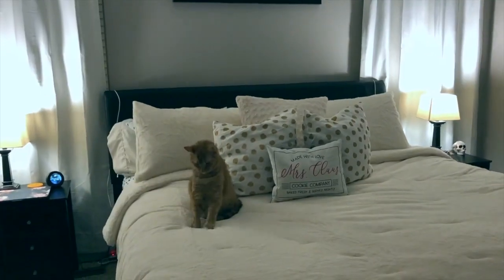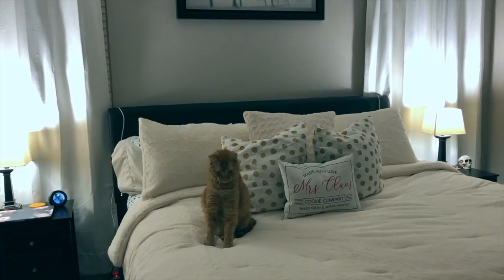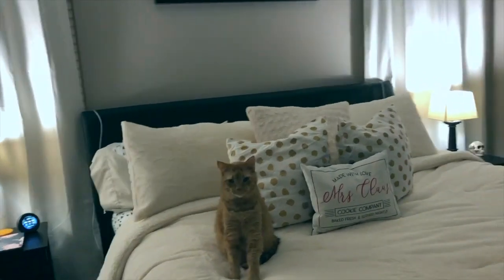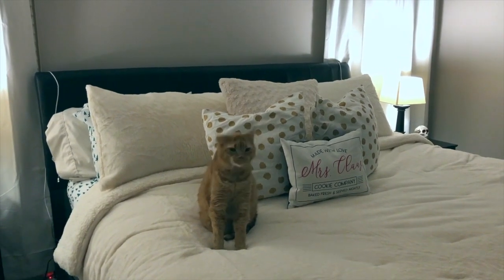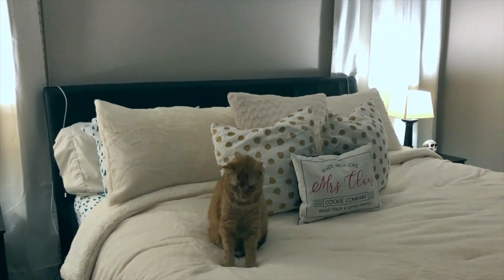So the best stuff, there's Kiki. He's getting up from his old man nap. He's been here, I think, all day. That's where he is all day. And then I come home from work. Hi, bud. Is that your spot? Yeah, that's your spot. Yeah, you're a good boy.